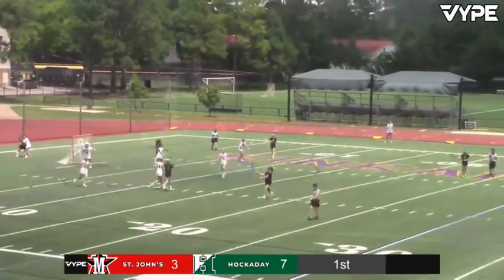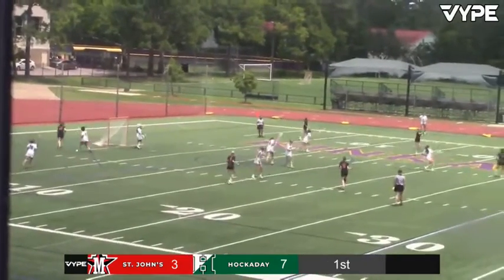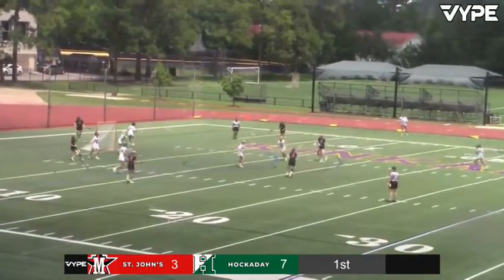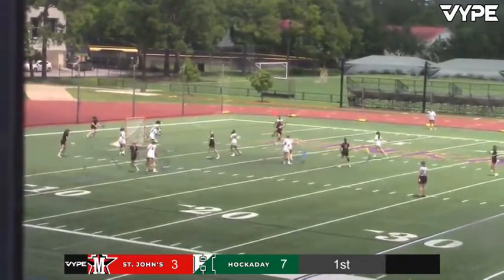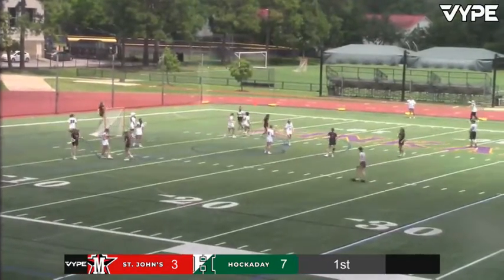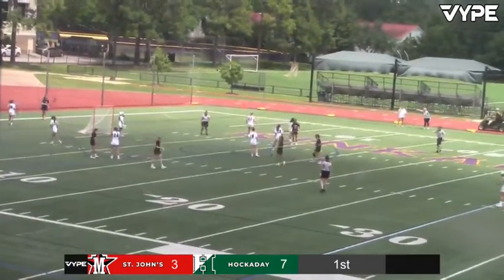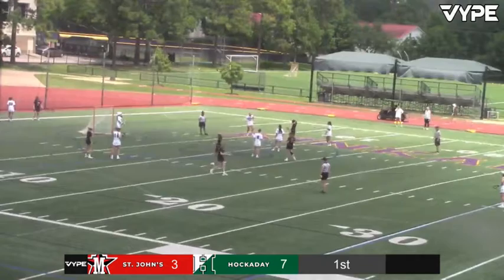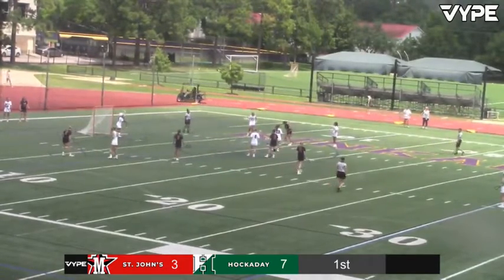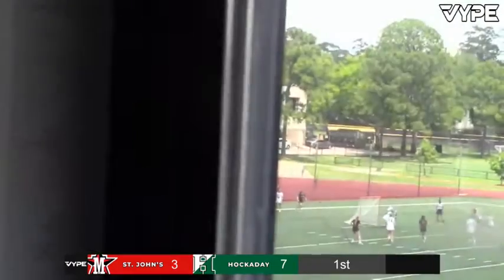St. John's works the ball back to X, brings it back up high off the 12, top center off the 12. Looks like Hockaday's going to play an aggressive defense. That's what I'm seeing so far. They're not afraid to come out and challenge somebody high off the 12. Looks like a shooting space violation. I think that was shooting space in girls lacrosse. You're not allowed to freely run in front of somebody who's about to shoot unless you are already playing against her, unless you're covering her. Free position from the 8 meter. Top of the 8, drives in.